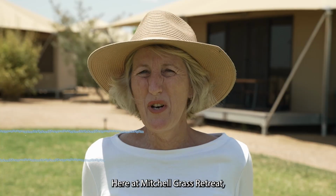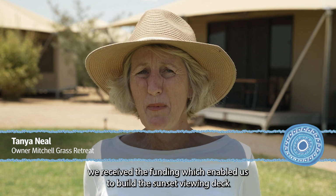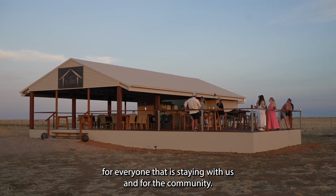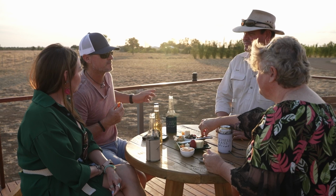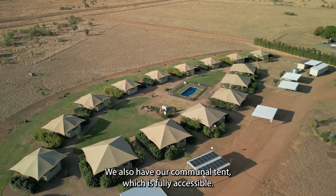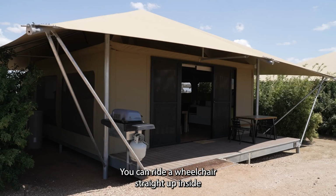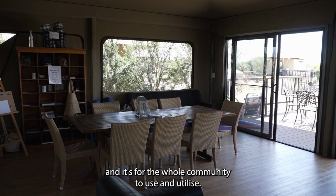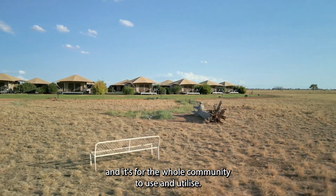Here at Mitchell Grass Retreat, we received the funding which enabled us to build the sunset viewing deck for everyone that is staying with us and for the community. We also have our communal tent, which is fully accessible. You can ride a wheelchair straight up inside, and it's for the whole community to use and utilise.